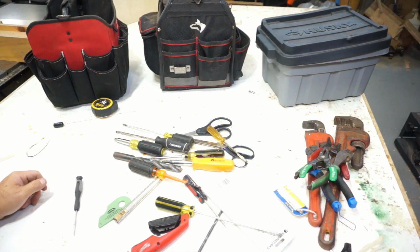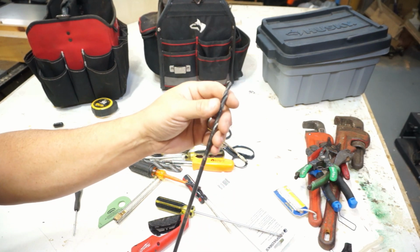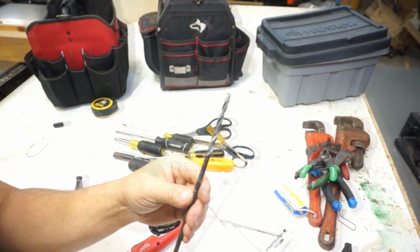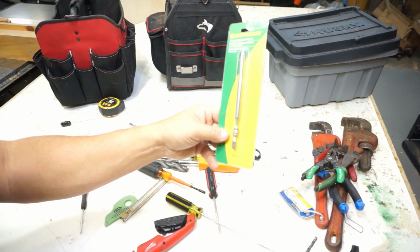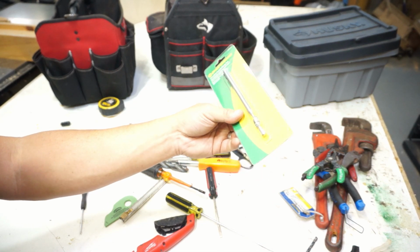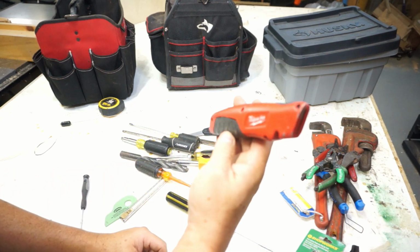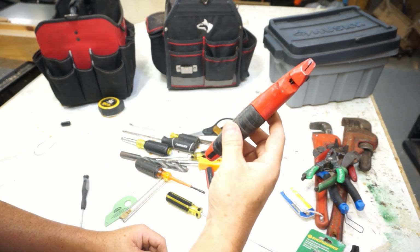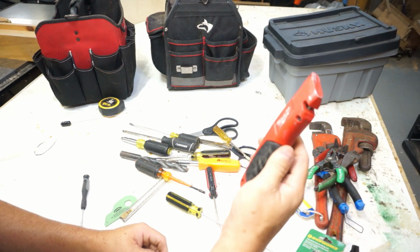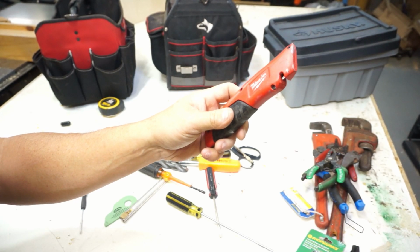What did we get? So, well, we got a nice long drill bit. That's kind of nice to have. It's still pretty sharp too, so that's kind of nice. Here's a telescopic magnetic pickup tool. Always can have that for screws. Here's, I guess, this is the old fastback. No, it's not folding, but this is a Milwaukee utility knife with the extra knife, rope cutter right there.